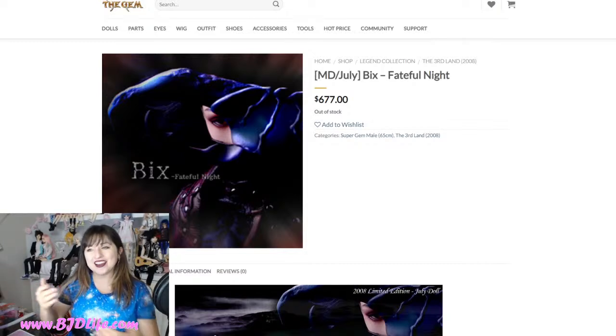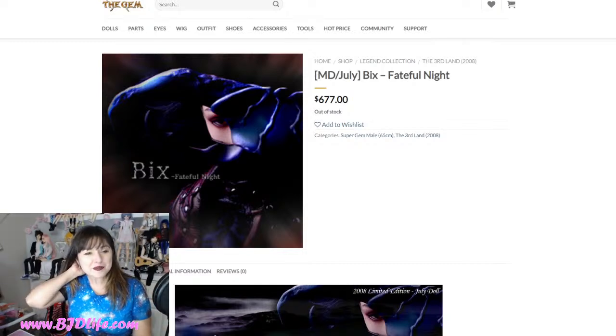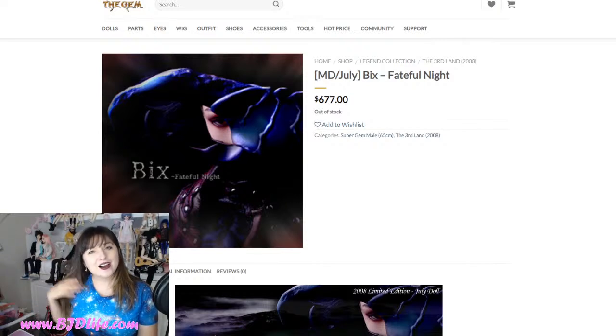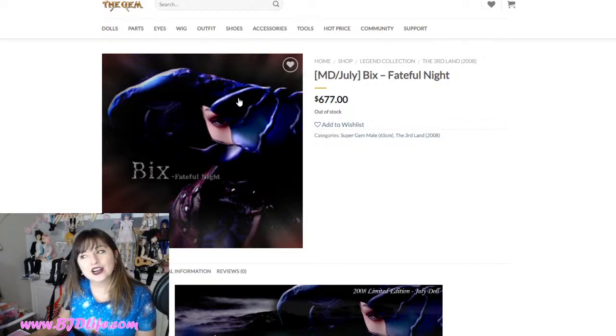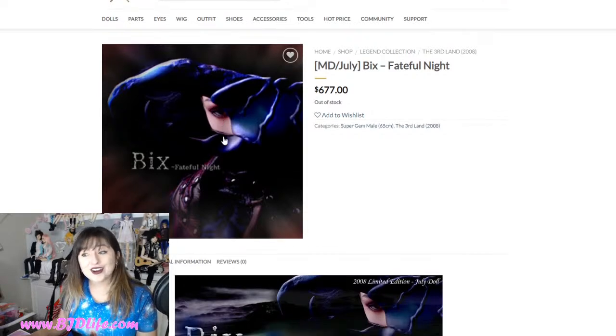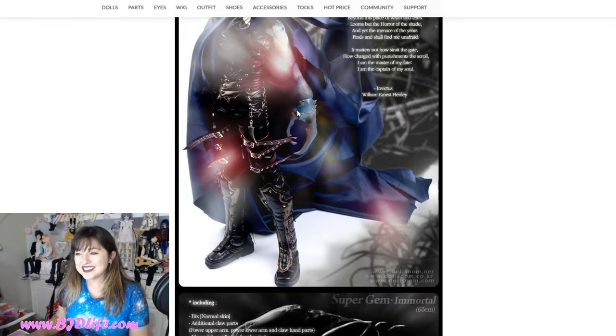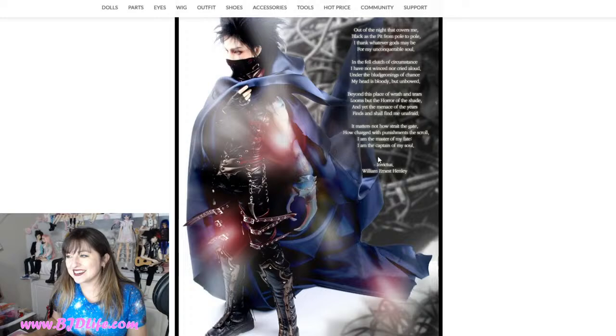Bix, Fateful Night from Zoom. I feel like I might have talked about this sometime in my past. What you are seeing right here, do you know what this is? I feel like this was a game. When you're looking at the images for this, it's like, what is this? Is this a mask? If you guessed crab hand, then you are correct. This is a crab hand. Like a little crab man.